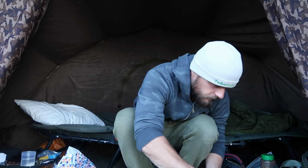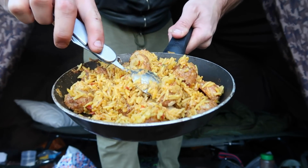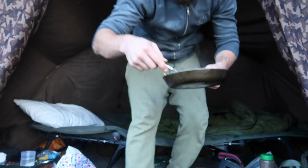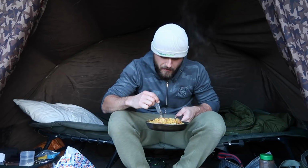What's that done? Look at this. Well, that's spilling it. That cheese is banging. Absolutely lovely. Like I said, cheap as chips. Nice quick meal. No Gordon Ramsay, but I just like to cook something really quick when I'm on the bank. And that, first time I've had that with the meatballs and the cheese, and I will be buying that cheese again because that is nice. Definitely give that one a go, guys.